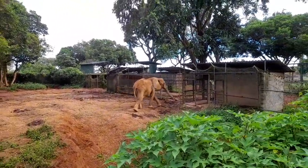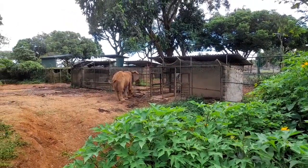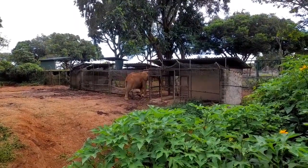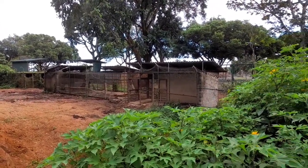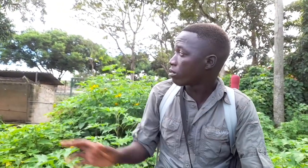But still, elephants are actually the biggest land mammal. It can weigh between 3 to 4 tons. That is like 4,000 kilograms. Yes, that's how heavy they can become. But here we only have 2 elephants. The other one we shall not be able to see.